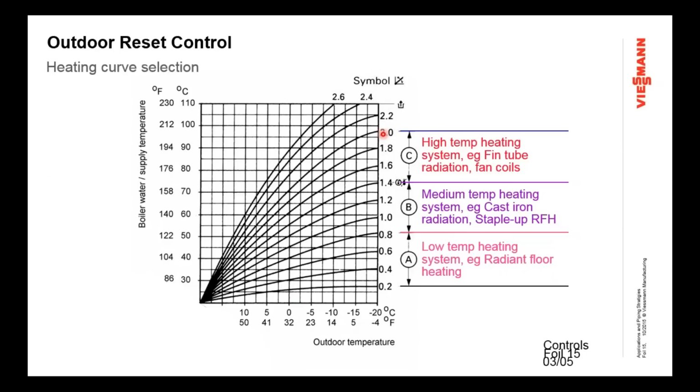We select a heating curve based on the type of distribution system we have. So you can see here on the top, C would represent high temperature heating systems. Fin tube radiation, fan coils typically operate up here. So you would select a heating curve of 1.6, for instance, for a fin tube radiation system. And that would deliver you about 180 Fahrenheit on the coldest day of the year.